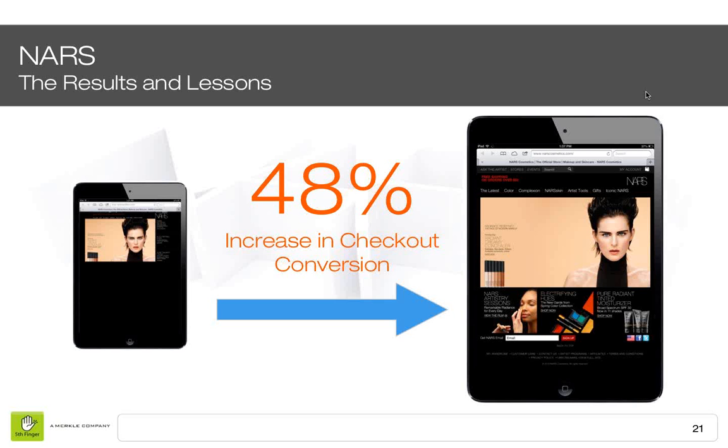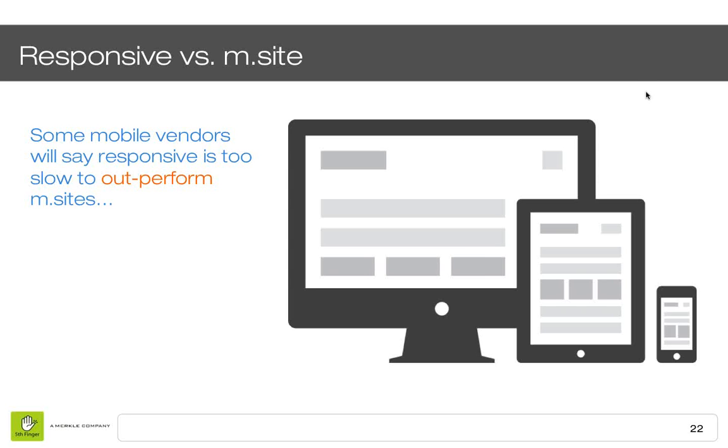Even more interesting was the tablet. The tablet was a great improvement, seeing a 48% increase in tablet checkout between the desktop site on tablet and the tablet optimized site. We have a video and run-through of some of the specific UI control changes and layout changes we made for tablet, which help provide some backstory to that, and I'm happy to share it with anyone who wants to have a look as a follow-up call.